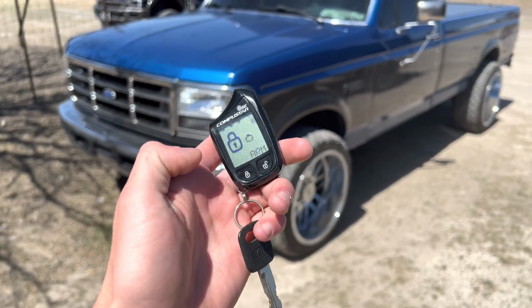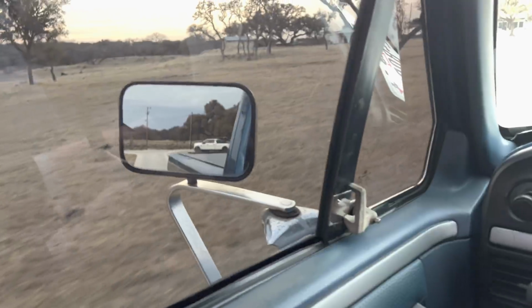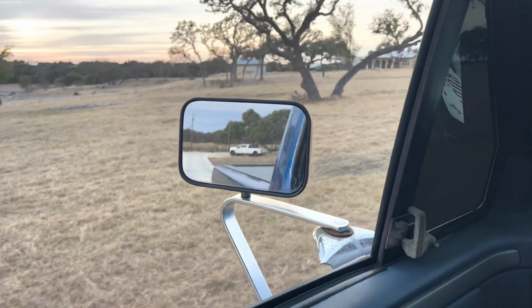And the truck also has keyless entry and remote start. Also has fully power windows and locks.